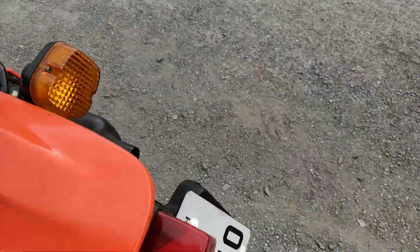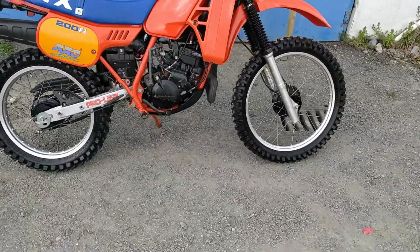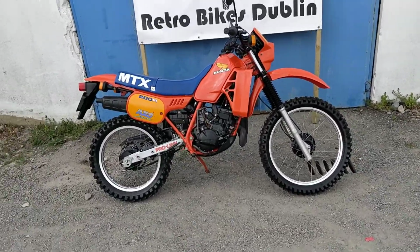So they're a rare bike in general, but they're even more rare to find in very good condition like this. And again, rare to find with such low kilometers on the clock.